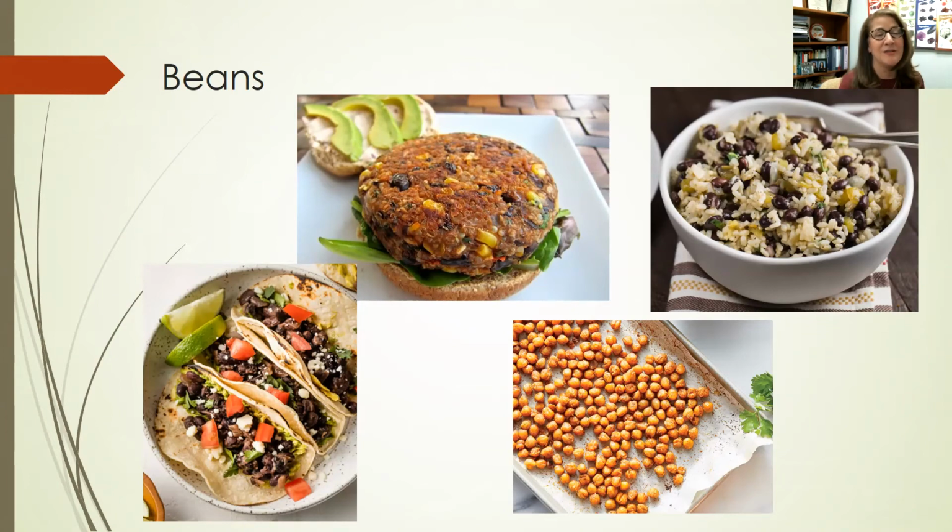The benefit too when you add beans to foods, and this is for my diabetes part, is that they tend to be digested more slowly because of all the fiber and the protein, so it makes your rice dishes more healthful overall anyway.